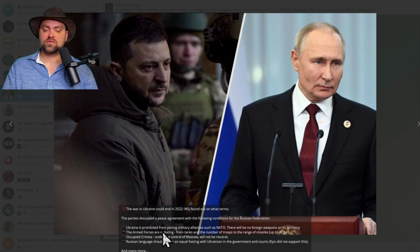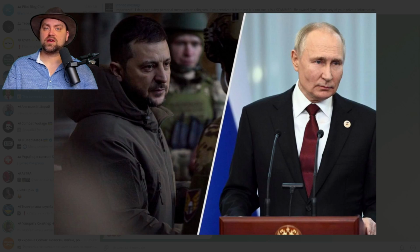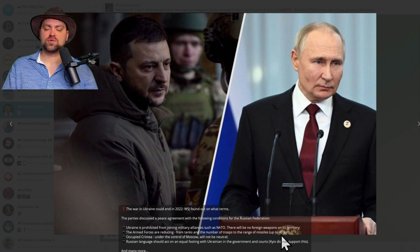Probably you heard about the Istanbul negotiations at the very beginning of this war. Then there were some meetings of the Russian and the Ukrainian representatives. We have the points in the document from the Russian side. They insisted on this: Ukraine is prohibited from joining any kind of military alliances such as NATO. There will be no foreign weaponry on its territory. The armed forces of Ukraine are reduced. According to Russia, Ukraine was allowed to have a little bit more than 300 tanks, around 500 armored vehicles, and some artillery systems. This quantity is the usual thing for Russia to lose, for example, in Avdiivka. Also, the missile range should be limited to 40 kilometers.